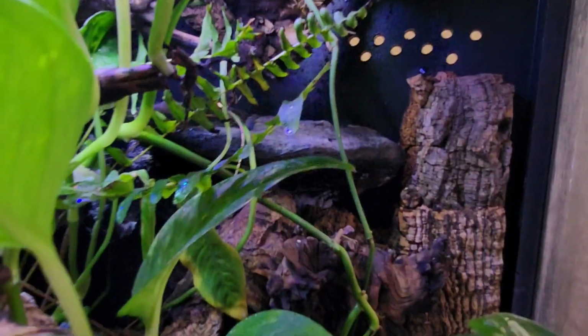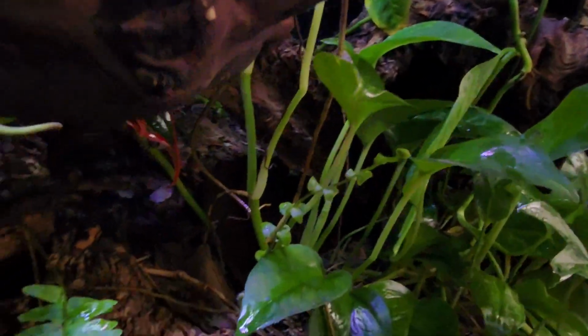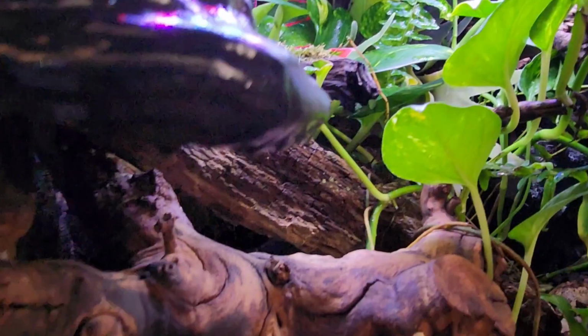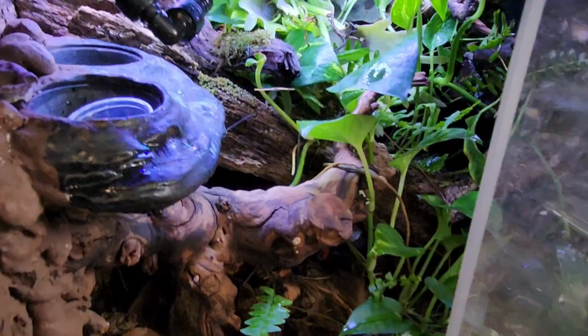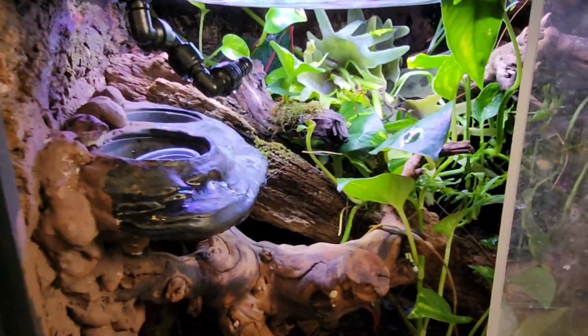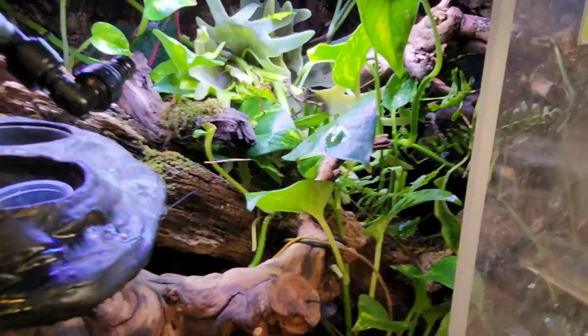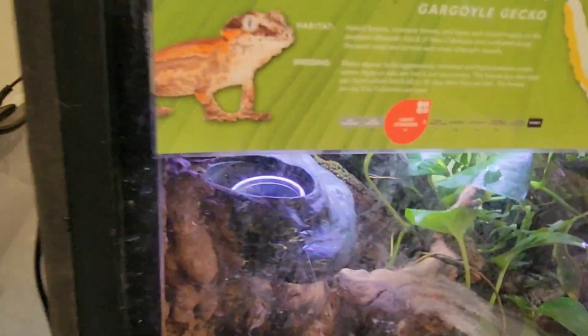I don't even know where. He's so good at hiding. But yeah, he absolutely loves it in here. He's doing great. Let me see if I can peek him. Okay, yeah, I'm sorry. If gargoyle geckos or New Caledonia geckos are good at one thing, it is hiding. So he is in there sleeping. Like I said, he looks just like that.